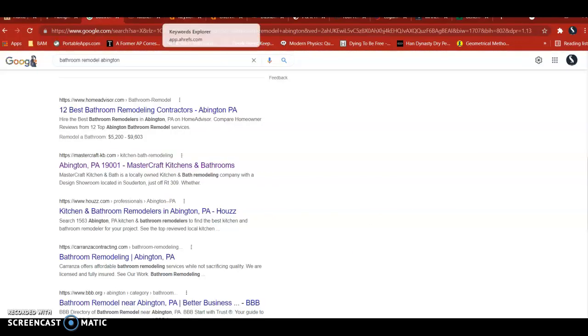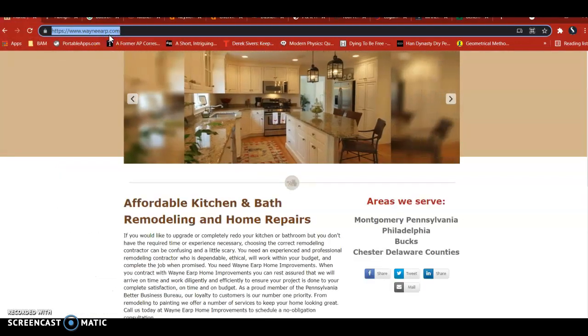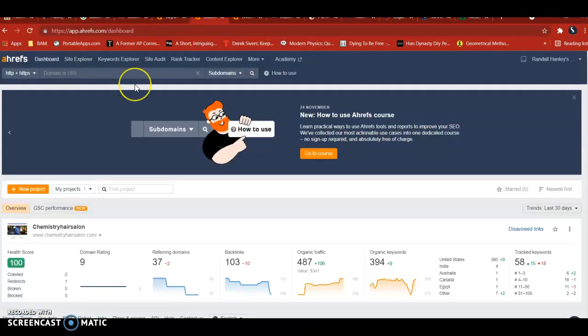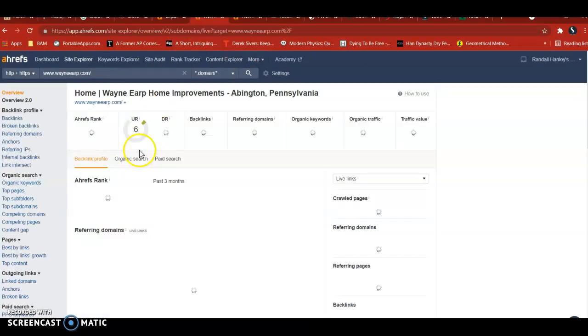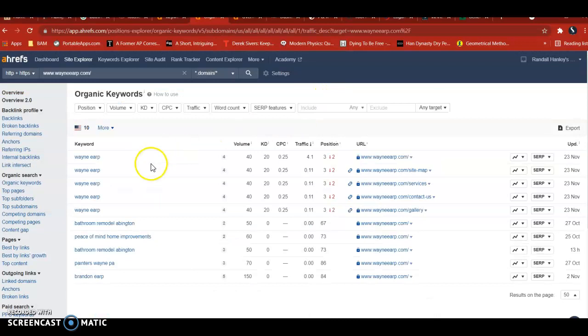I have a tool called Ahrefs, and with Ahrefs I can analyze different websites and see how many backlinks they have. So let me pull this tool up here and I will analyze your website real quick. I can tell that you have about 457 backlinks and you're ranking for 10 organic keywords. Meaning if people search for these keywords, this is what position you'll be found at.